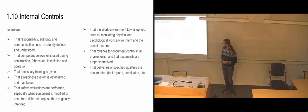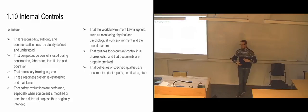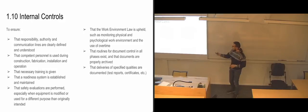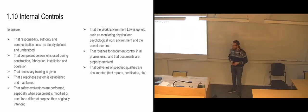We have certificates from them to show the percentages of everything that's in there, especially when you have alloys. You want to know the exact percentages of all of the chromium or nickel or whatever it is that you have added to your steel. You have test reports to give you the tensile strength and the yield strength of the material, and the shear strength of the material also.